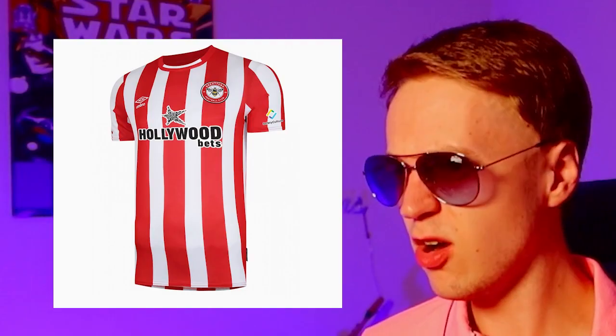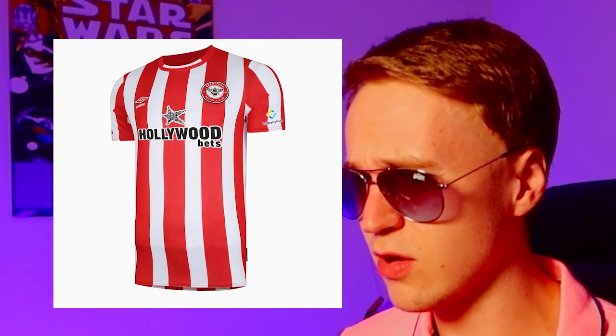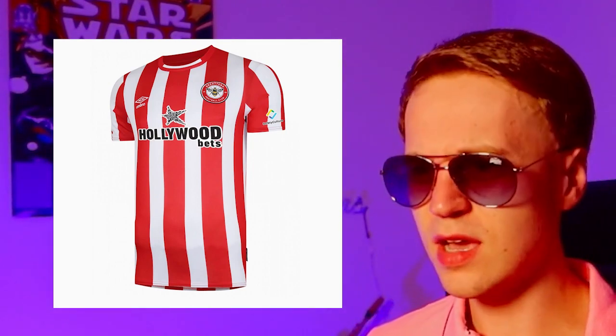Honestly, it's a good thing that the B logo is actually a logo that I like a lot, because otherwise you'd be even further down this list. And the Hollywood Bets, and what's happening with that star? Can we talk about this? I assume it's a star anyway. It's sort of lopsided. I don't even know what it is. Really weird. But there you go. That's Brentford for you. Disappointment. Hopefully they have a better season than their kit. But that is Brentford, and they are in 15th place.